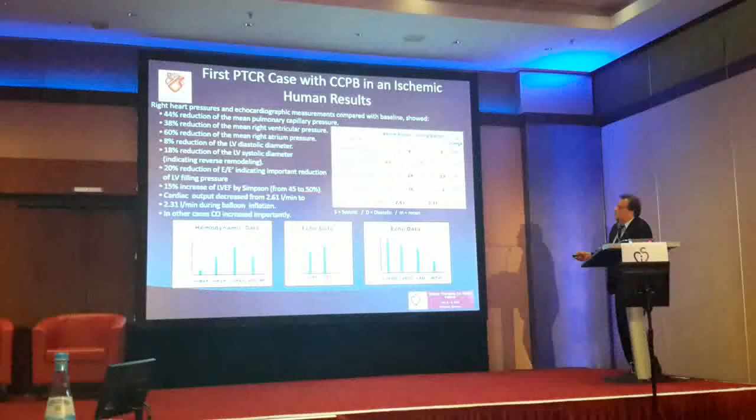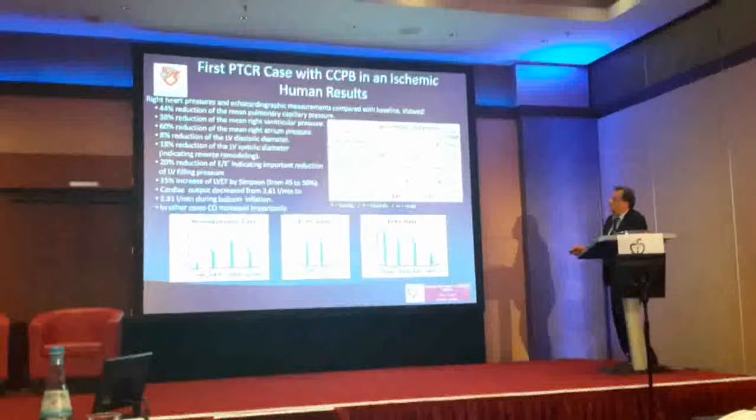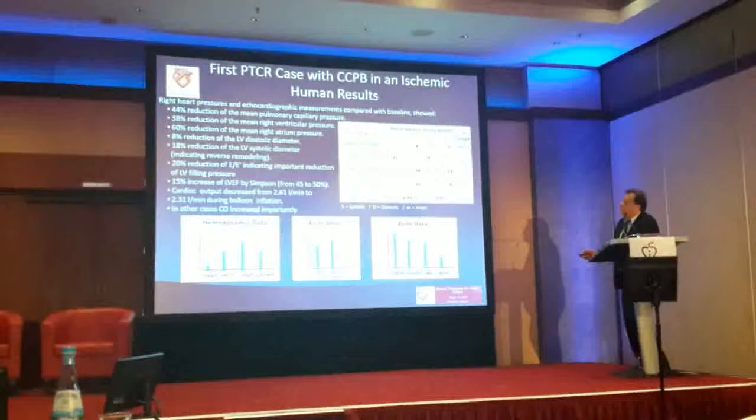Cardiac output in this case decreased from 261 to 231 during balloon inflation. In other cases, cardiac output increased importantly.